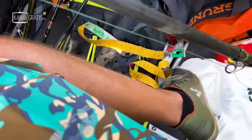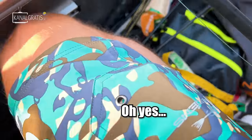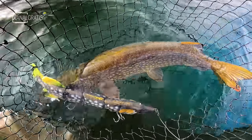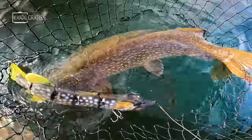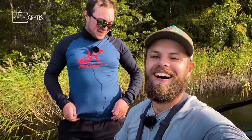Yes! Look at my legs. Look at his legs! Yeah. She's so wide! Insane! Oh, holy scheisse! I was so close to giving up.